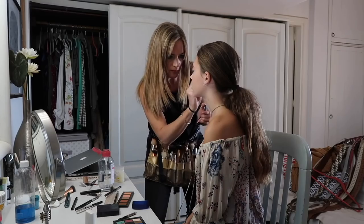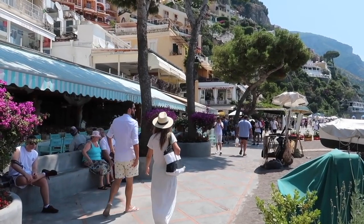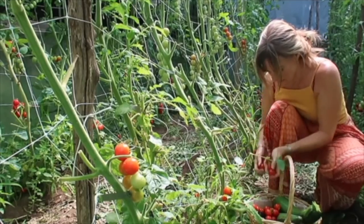My name is Nicki. I'm an English makeup artist and I live with Carlo and our daughter Skye in Positano, Italy. Our house is far from the road but surrounded by fruit trees and olive groves, and we grow our own food. We'll show you what it's really like to live on the Amalfi Coast.